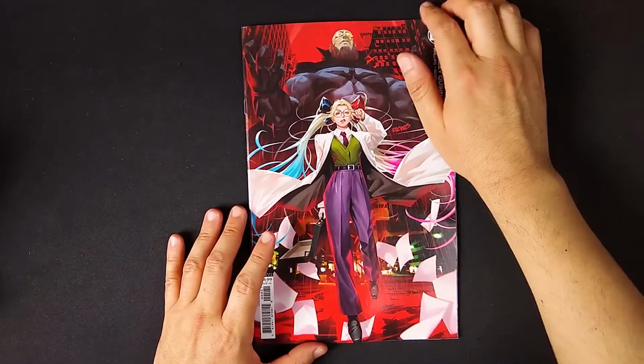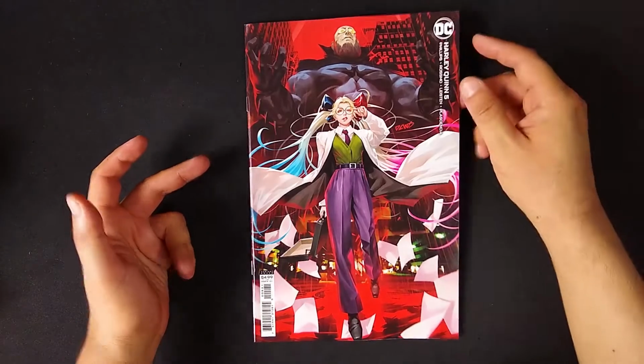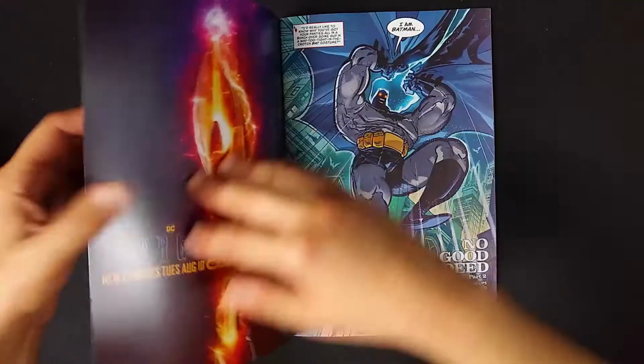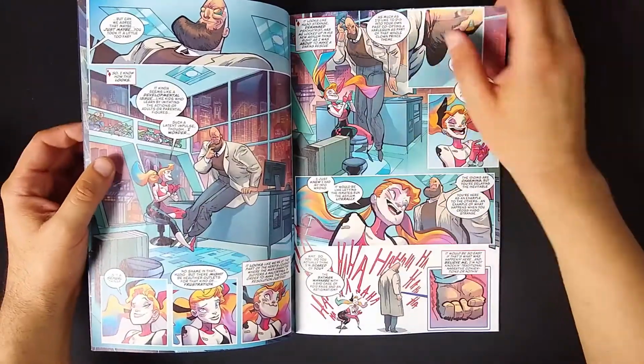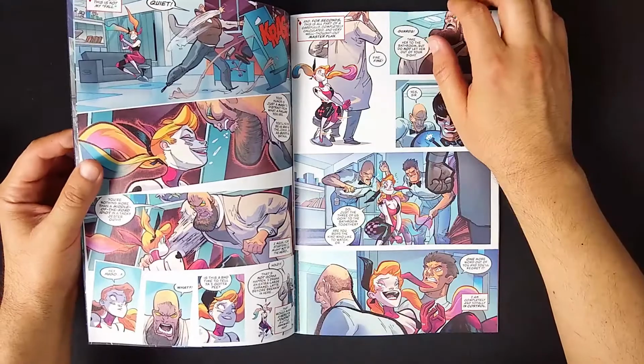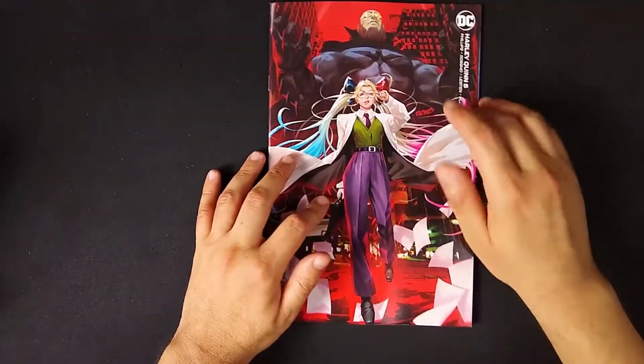I'm reading the Harley Quinn, the new Harley Quinn. I believe it's volume 4. I've been picking up the Derek Chu cardstock covers. They're just so much fun. And here we have the interior art by Rosmo. This is such cool, mannered, weird, cartoony interior art that I like. And then contrasting that with the Derek Chu covers.